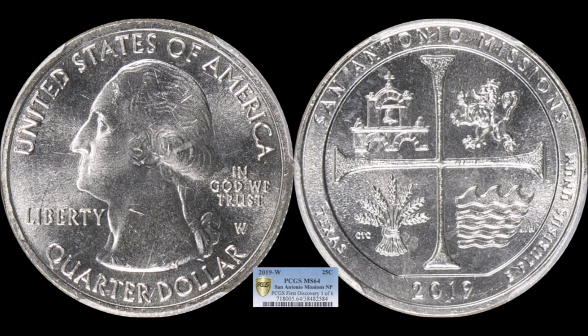This is a Mint State 64 by PCGS. This is one of six examples with the first discovery pedigree, and this one sold for $1,040.62. People are not hyped to buy this coin because of the grade factor that's involved. They're waiting for the higher graded specimens with first discovery. So that's where we're all at here with this one.